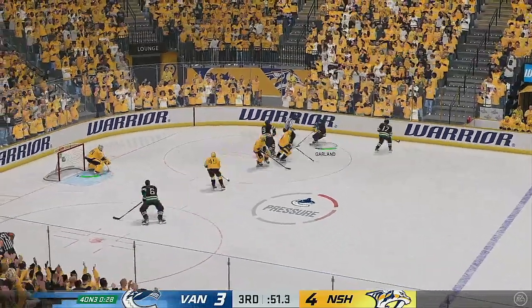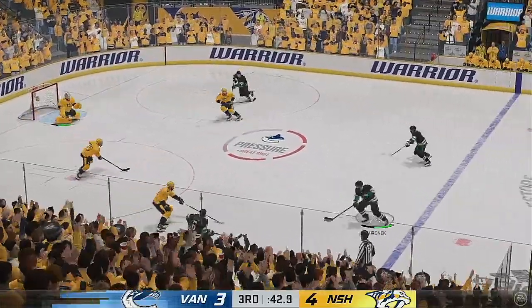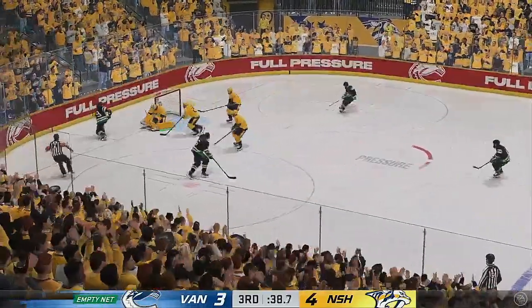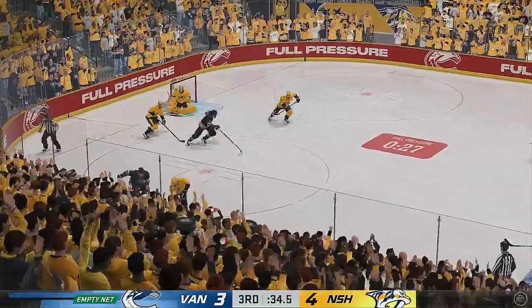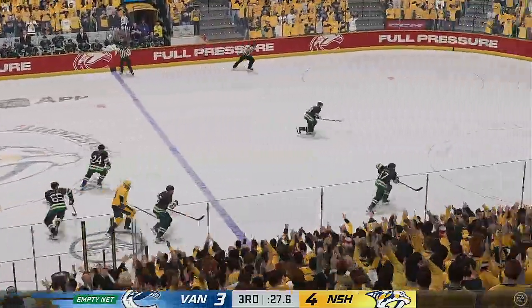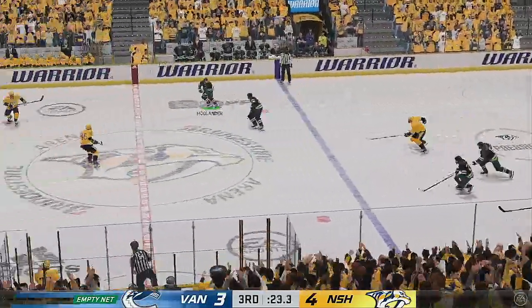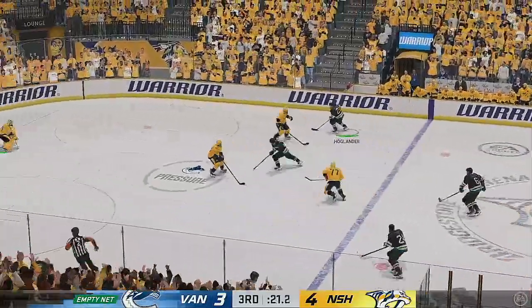The Canucks take possession here inside the offensive zone. Oh, he gets a blocker on it. What a stop by Saros. Oh, wow, stops him again. All the young goaltenders out there, work on your skating. That's a push that saves a goal. And they'll get it out of the defensive end. Quick pass across to Holtlander.